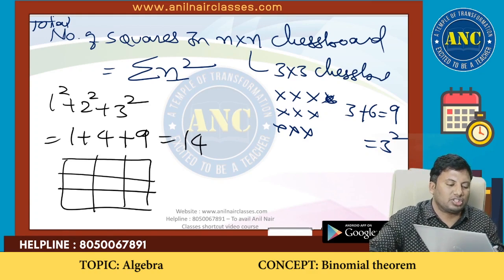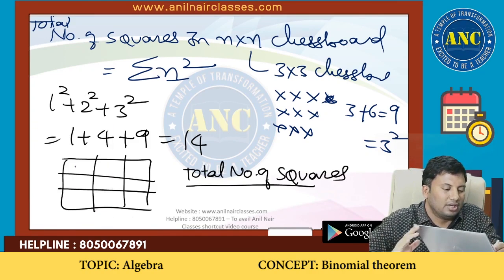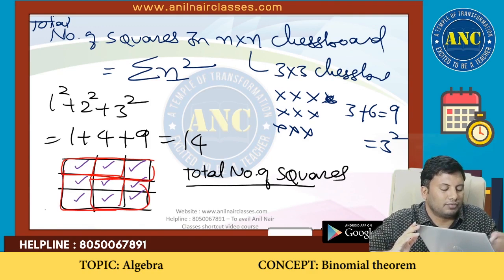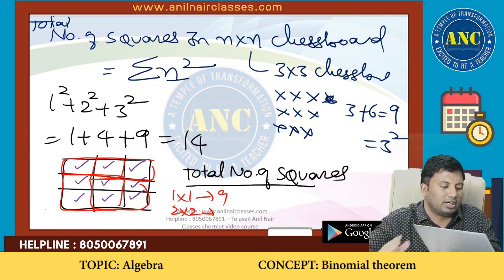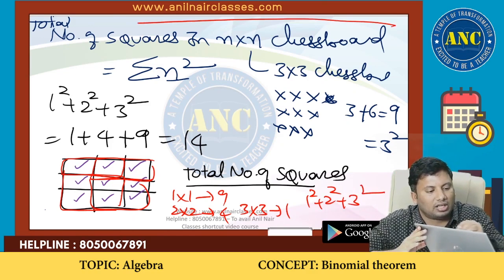These are the 3 into 3 chessboard squares. Otherwise you will count them. Now see here, we should get a total of 14. 1, 2, 3, 4, 5, 6, 7, 8, 9. Total 9, the 1 into 1 squares. Next, 10, 11, 12, 13. So 1 into 1 I got 9, 2 into 2 I got 4, and 3 into 3 I got 1, which is nothing but 1 square plus 2 square plus 3 square. That is what I wrote.